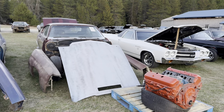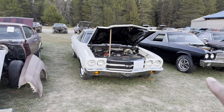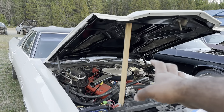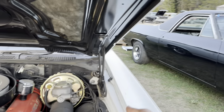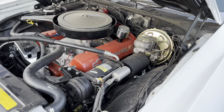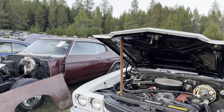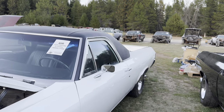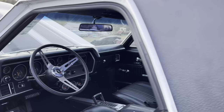Under 70, big block, functional cowl hood. This one right here is the other car here with the 572. But it's also got air conditioning. Yes, air conditioning. So can't beat that. And I'm an El Camino fan for sure. Not a vinyl top fan, but I'm an El Camino fan. And it's an automatic. Look at that interior, man.